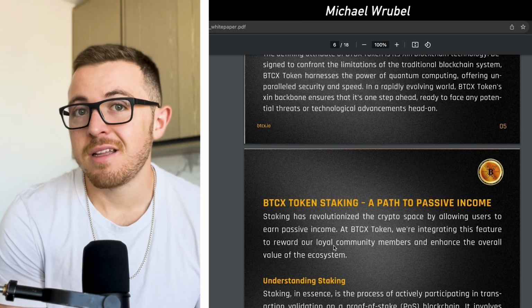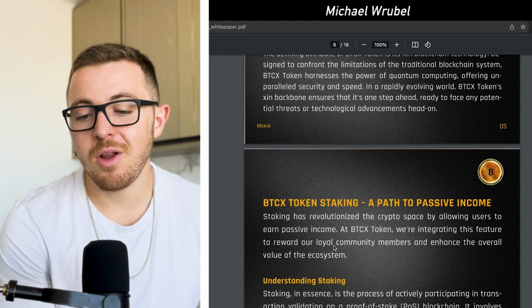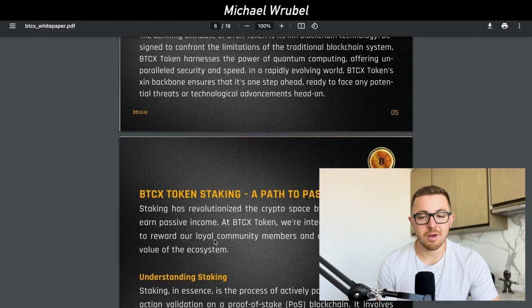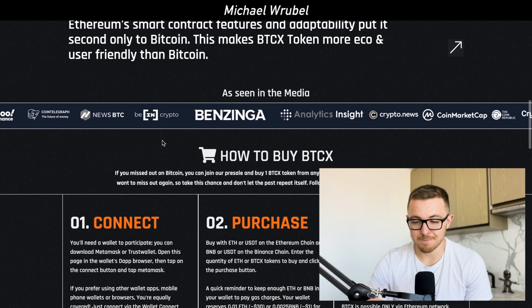It's not exactly the same as Bitcoin. It's trying to offer traditional features of Bitcoin with improved features, like I said, staking, burning, and all of those aspects that help to increase the value long term.